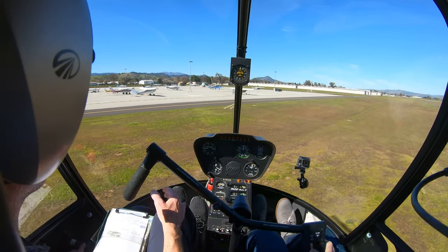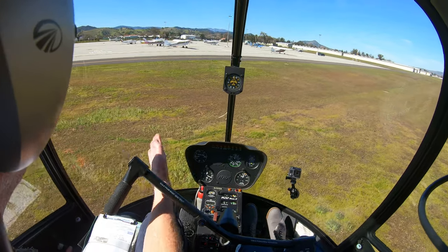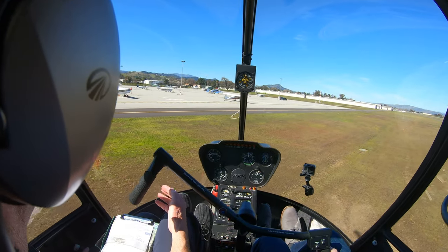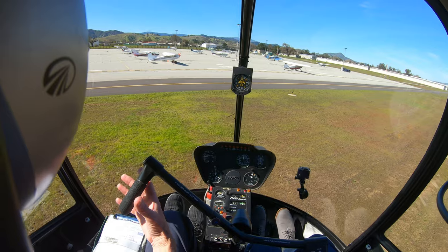Now it's all about pedals. The pedals are your steering wheel. You want to put your pedals where you want. Don't let it dictate. Now lean into the wind and then lean back because the wind's on your right shoulder.